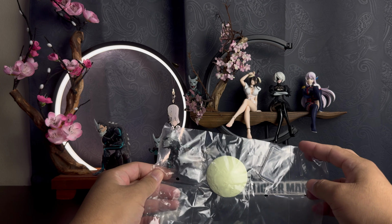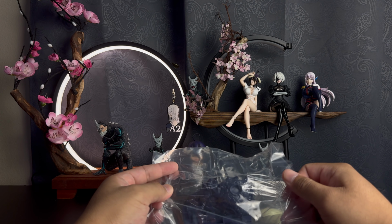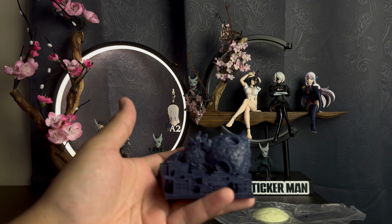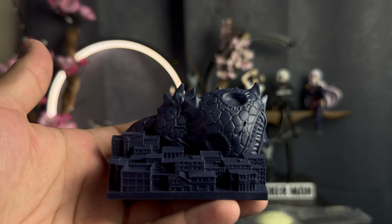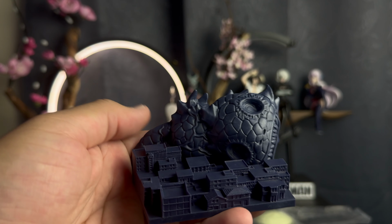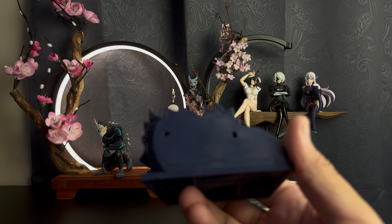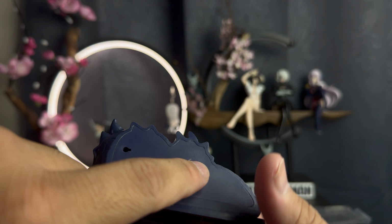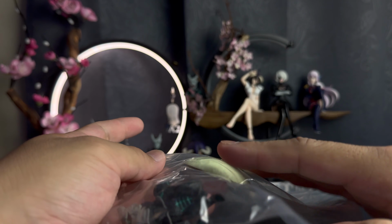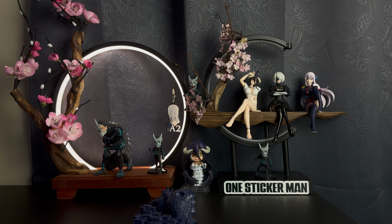Okay, so there are 4 pieces here, and there is this base, which is where everything connects. Let me open the base first and I'll show you that. So there it is. Look at that. Looks kind of cool. It definitely looks like a kaiju that's been killed, and there's a whole city in the background. The back is really nothing, but that's because I'm assuming this is where these things are going to connect, so I can put the rest of these. All right, let me open the rest.